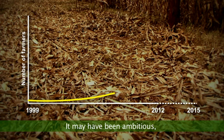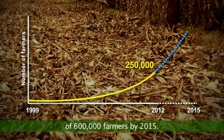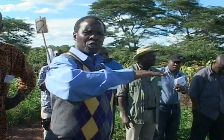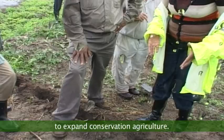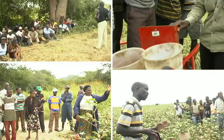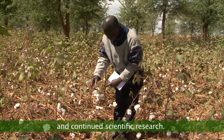It may have been ambitious, but already by early 2012, 250,000 small-scale farmers had adopted the system. Zambia is well on track to achieve its target of 600,000 farmers by 2015, half of the total number. The Conservation Farming Unit, working with the Ministry of Agriculture, has been at the forefront of Zambia's drive to expand conservation agriculture. There has been intensive training of extension officers and lead farmers, frequent exchange visits, and continued scientific research.